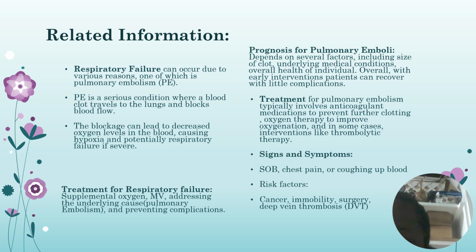Treatment for pulmonary embolism typically involves anticoagulant medication to prevent further clotting, oxygen therapy to improve oxygenation, and in some cases, intervention like thrombolytic therapy. Signs and symptoms include shortness of breath, chest pain, coughing up blood. Risk factors are cancer, immobility, surgery, deep vein thrombosis.